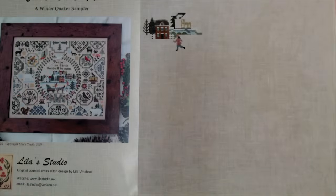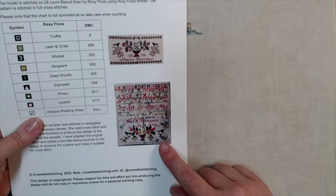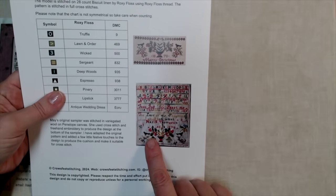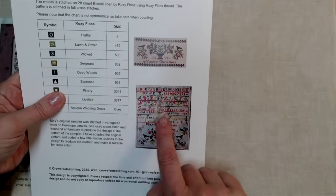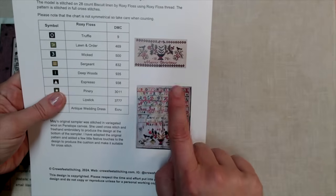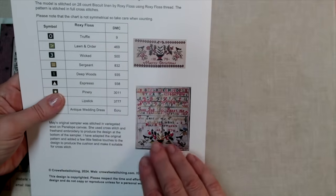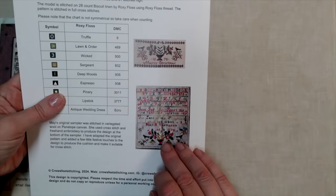So Ruthie always does such a great job in her charts, giving sort of the historical detail of the design. So you can see on the back here, this is the original sampler right there. So there's May B. Thompson, 1878. And so Ruthie has taken the floral vase motif here and May's name, and she's used the font from the alphabet to create an entirely original design here. I mean, original using the motifs from the sampler. So it's based on this original sampler, which I think is really quite special.